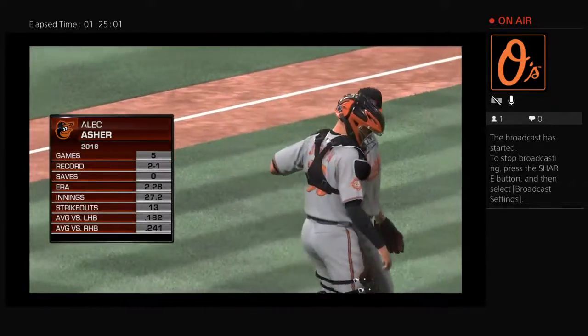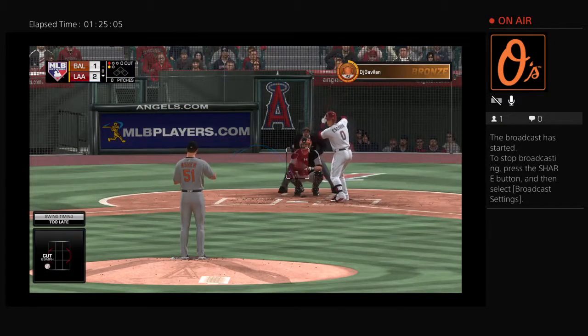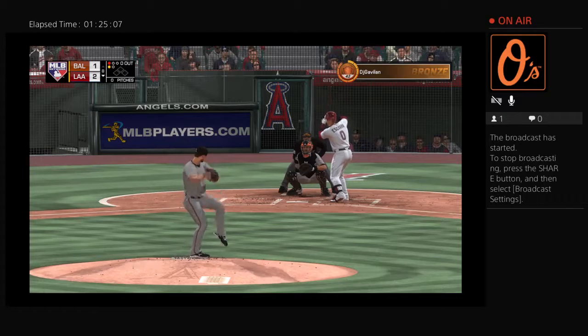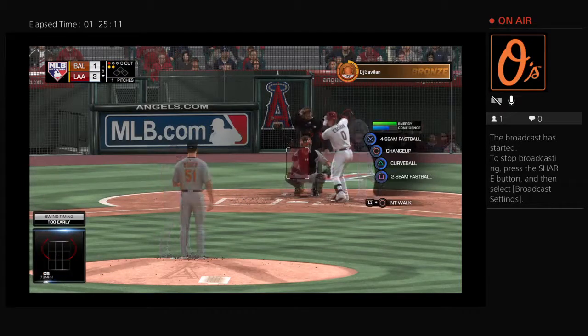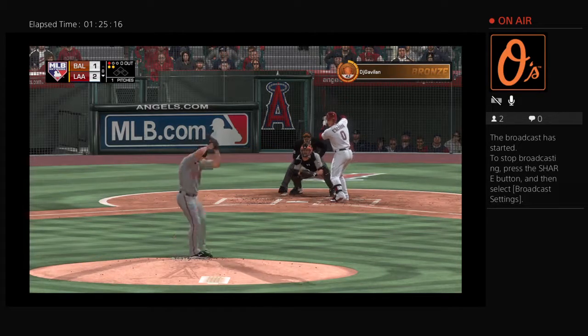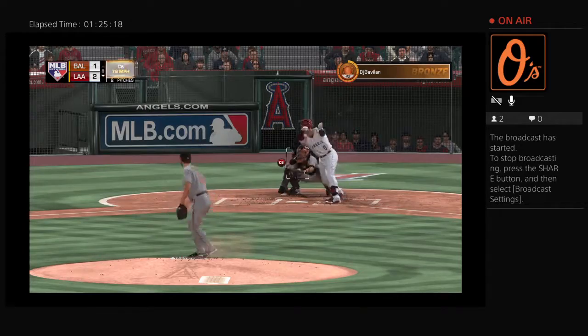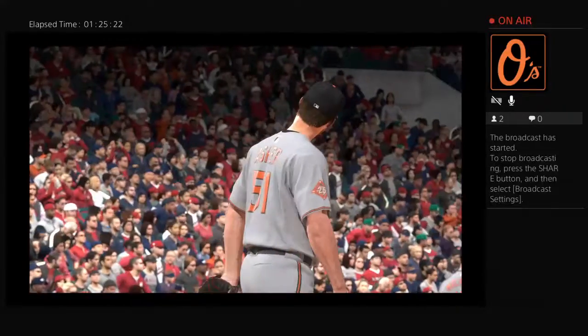Alec Asher is now on the pitch here in the 8th with nobody out. Number 51, Alec Asher. Swing and a miss on a pitch outside. 1-2 now. Here he comes on a ball and 2 strikes. Swung on and missed. Really fooled him that time for the first out.